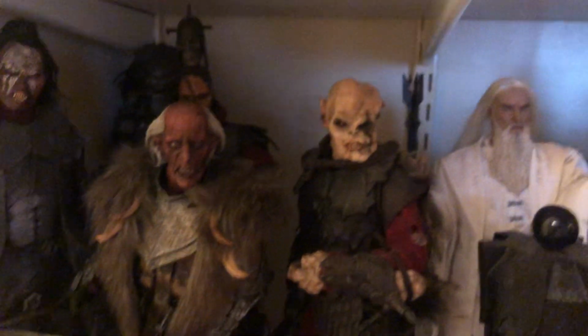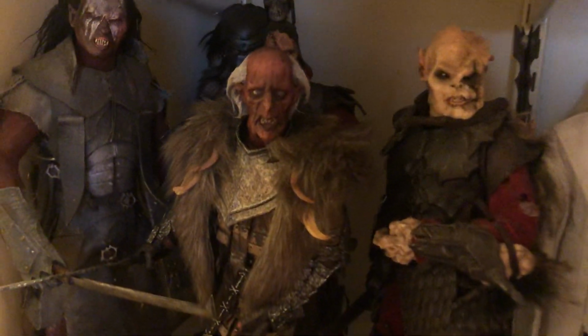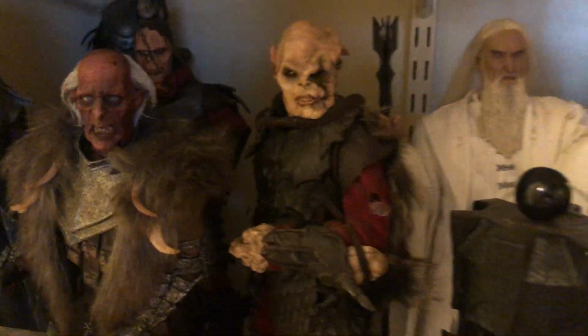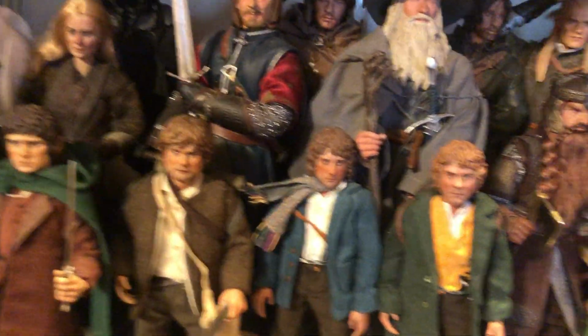This is the Asmos, most of this Asmos Lord of the Rings line, but some of it is Sideshow. But these are Asmos, the Orcs, Grishnak and Gothmog. Cool. I never thought I would have a Gothmog figure like this. Saruman. There's the Witch King. The Hobbits, I think, are really well done.